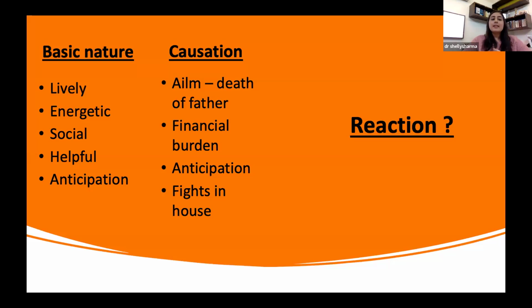Now, this is the basic nature. I'm just going into analysis of the case. This is the basic nature of the person. He is lively, very energetic, very social, helpful, highly anticipated remedy. This is the causation. What happened with him? Death of father, financial burden, anticipation, fights in the house. Okay, so we have understood him so far. He is like this. This event happened in his life. Now, what is the reaction?